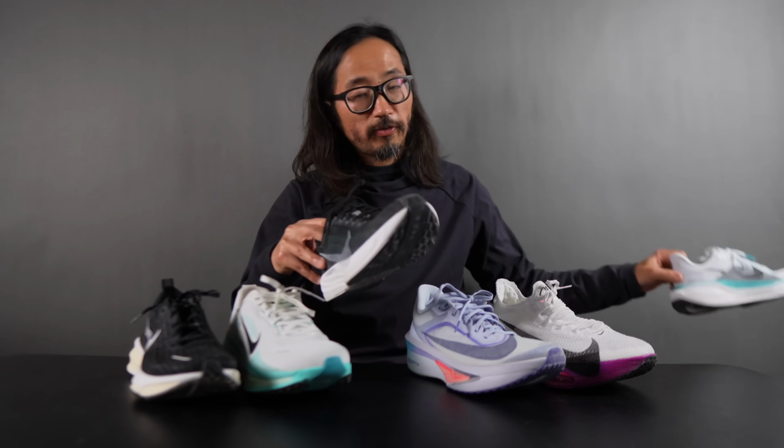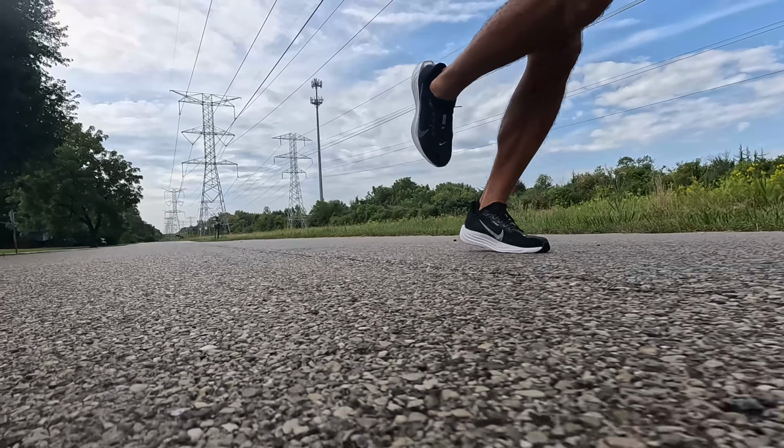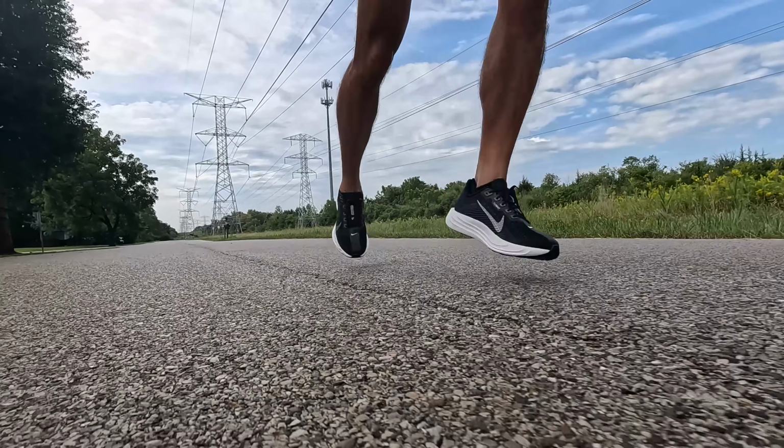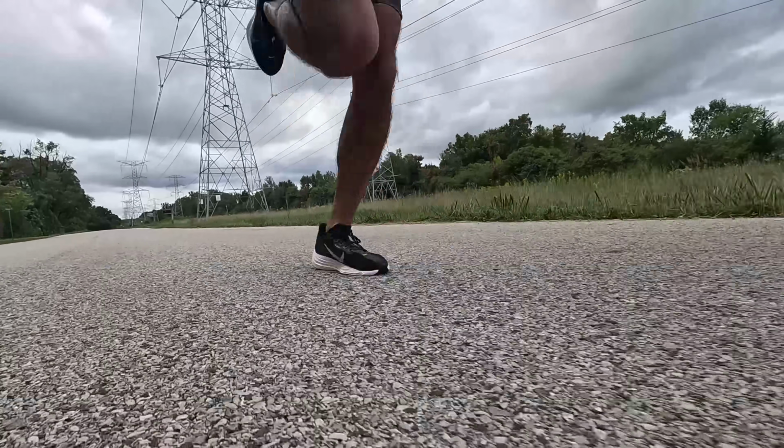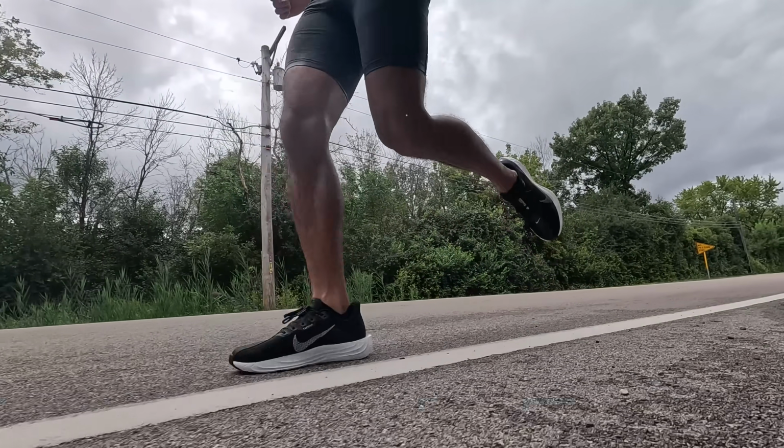And this would be, for me, a replacement of the Pegasus 41, because I feel like this does daily training really well, but it also can do some of the stuff that you might use a Zoomfly for, and it's also still comfy enough that you could use it for some of the stuff that you might use a Vomero 18 for. So it's a pretty versatile shoe, which is one of the main things that I'm looking for in a daily trainer.